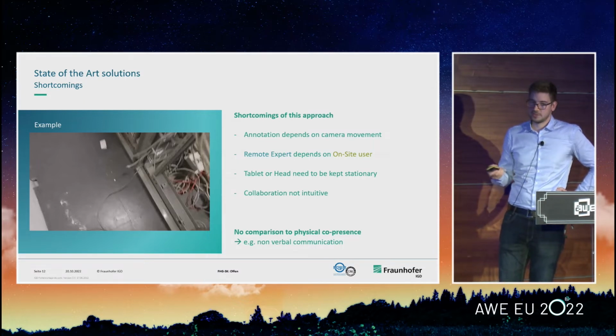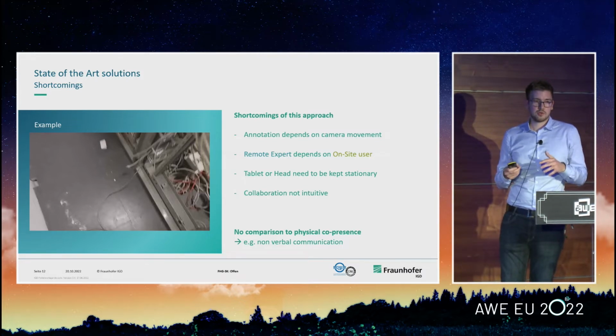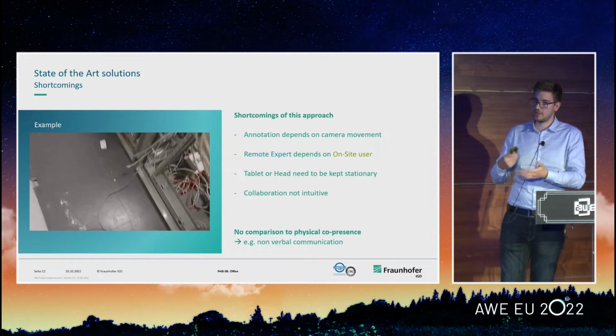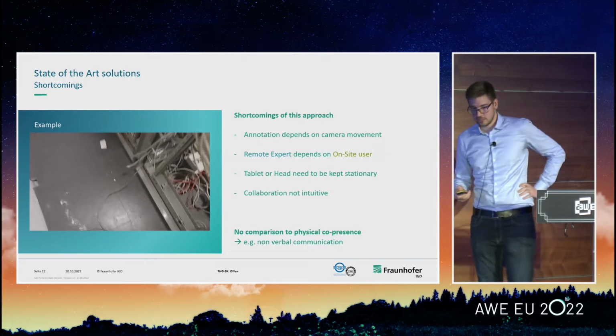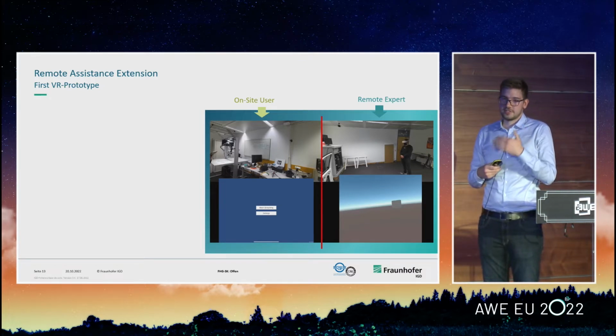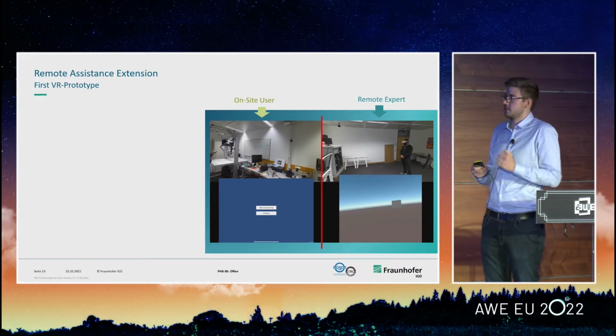Those are the problems you are confronted with, and we think at Fraunhofer IGD that if you have a social presence right there with you, it's a more natural way to collaborate. First of all, though, we've made an extension of the state-of-the-art solution, as you can see on the right-hand side.